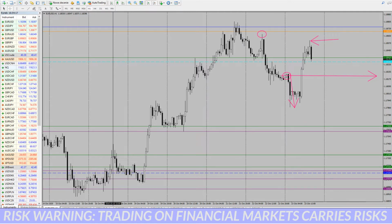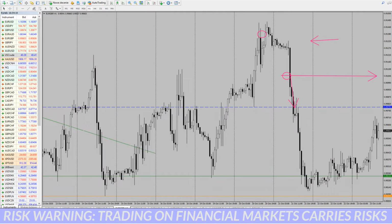the euro is doing well, or trying to recover, when it comes to euro pound. So we're trying to hold this 90.20. Unfortunately, we didn't hold the weekly open, so the weekly open blue dashed line right now might work as a supply, all right? That's thing number one.